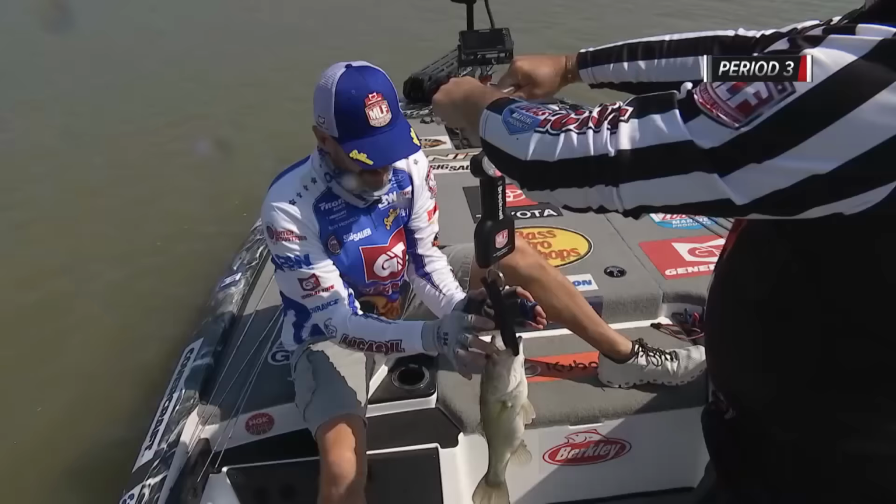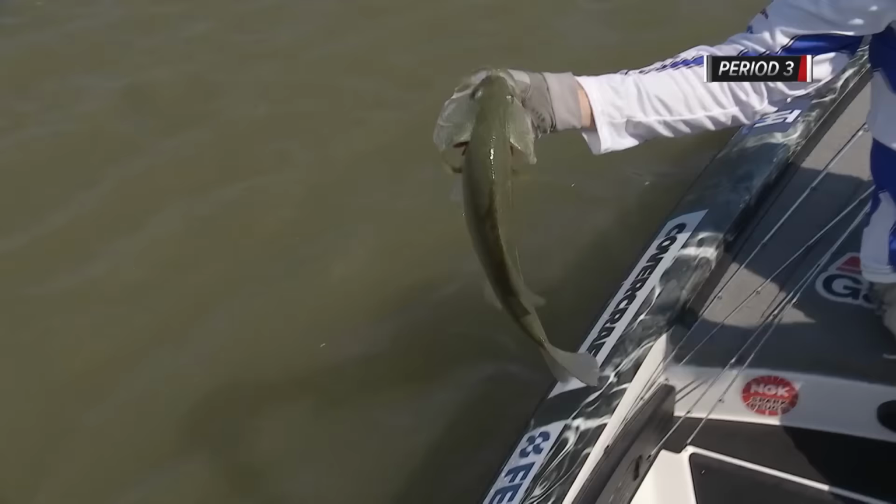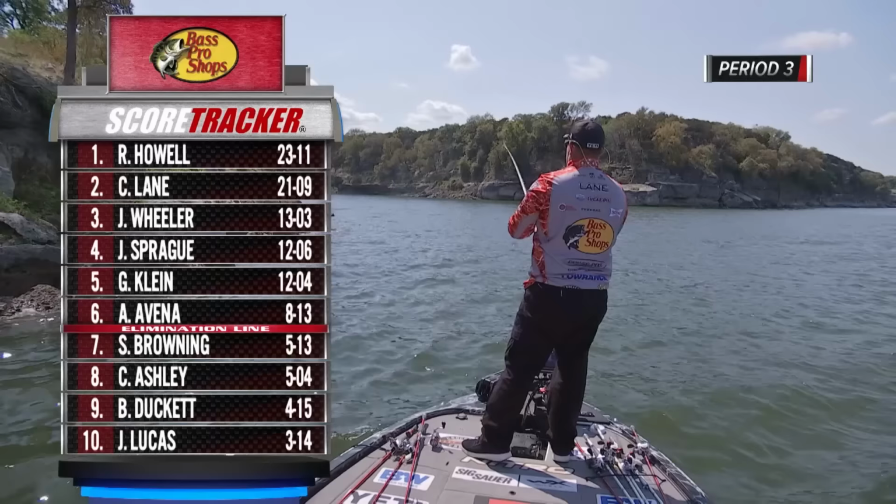2 pounds, 4 ounces. 2-4. That's a long, skinny one. Look at that. They need to be eating. It's because they're eating stuff this small, they can't get big. They'd eat some real big shad, they'd be all right. Randy Howell has caught his 11th fish. Last bass weighed 2 pounds, 4 ounces. He now has a total of 23 pounds, 11 ounces.